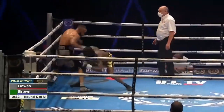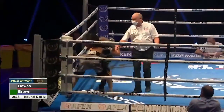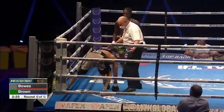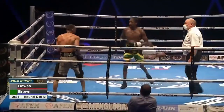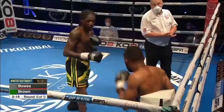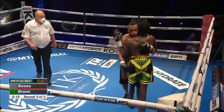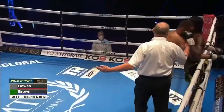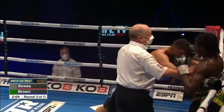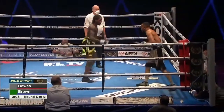Well, just when it looked sort of round 6, 7 and 8, as though it got into a groove, and maybe that the template was set. And the 9th as well, the round where the corner were starting to really enjoy it. And I think they thought they were on the verge of a big breakthrough, if not a clear points win. There's been a rally from Bowes, perhaps to give himself a sniff on the cards. But he needs that push that he had in round 11 for now.